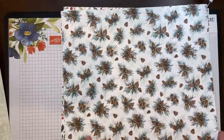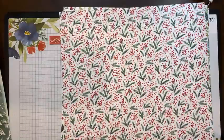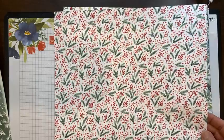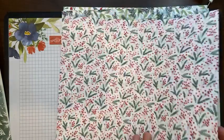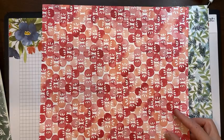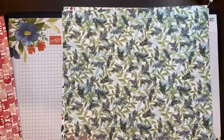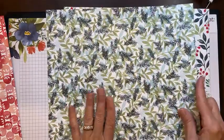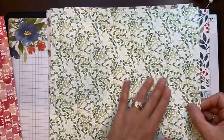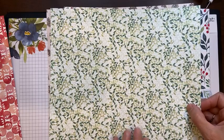Here you have some pine cones, pine needles, and some more on the back. But again, I love the colors. This is just so much fun. This one here, and this is a pattern you could use for everything. It looks like a bunch of cranberries to me, but you could use it for any pattern. Here again, beautiful greens with the pines. And this I also like too. This I could see summer, springtime. This one doesn't have to be Christmas at all.